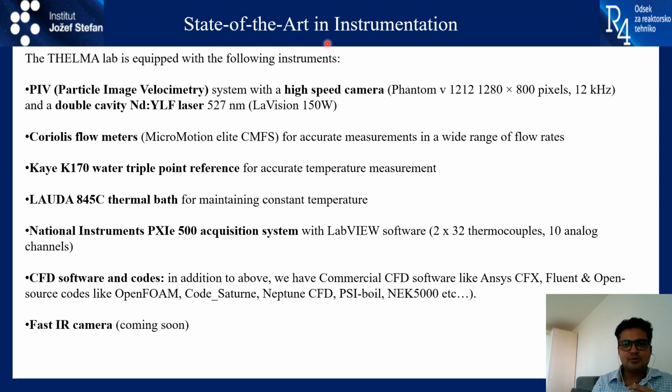State of the art in instrumentation. We have very advanced measurement instrumentation. Our THELMA lab is equipped with the following instrumentation: PIV with a high speed camera and laser. We have a Coriolis flow meter. We have a K170 water triple point reference. We have a LODA thermal bath. We have a National Instruments PXI acquisition system with LabVIEW software. We have CFD software and codes also. And we have a fast IR camera which is coming soon.